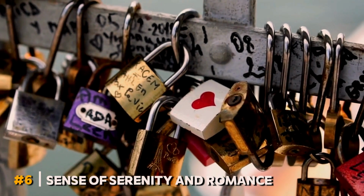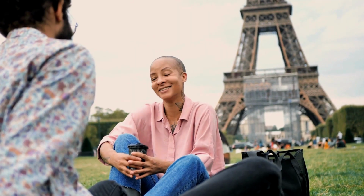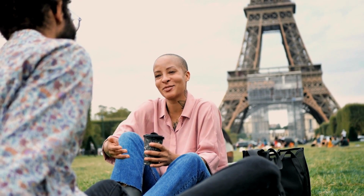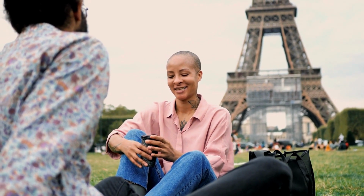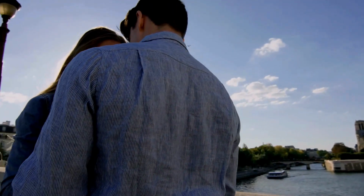Number 6. Sense of serenity and romance. The Jardin du Luxembourg in Paris is like a magical garden that makes you feel all romantic and peaceful, whether you're walking with someone special or just chilling by yourself.